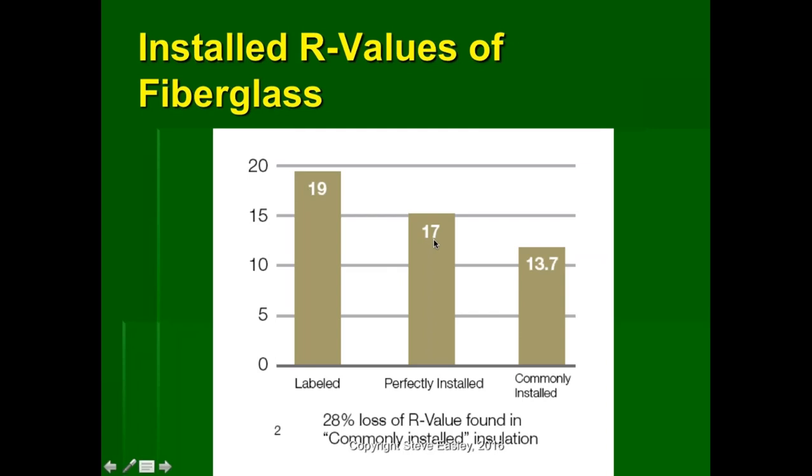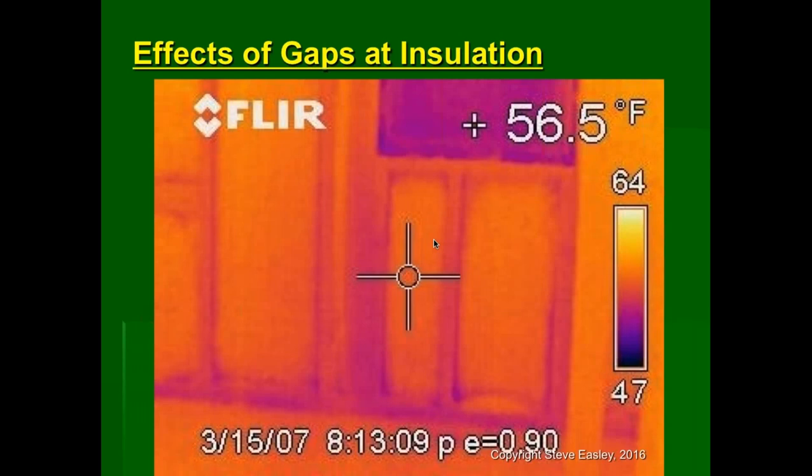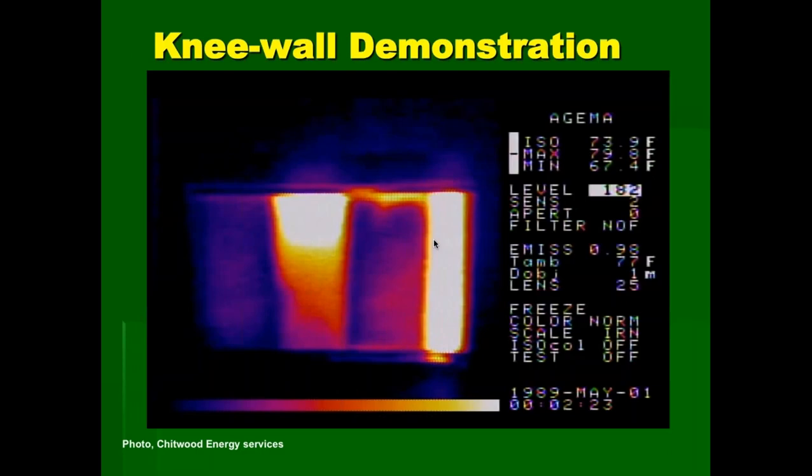And even if they are perfectly installed, they perform at R17, because most of the studs we put in buildings are 5.5 inches. So when our R19 batt is compressed to 5.5 inches, it drops to about R13. Then when you look at the way it's actually installed, it's much lower, closer to R14. That's because of all these compressions and all these issues associated with how the insulation is installed.